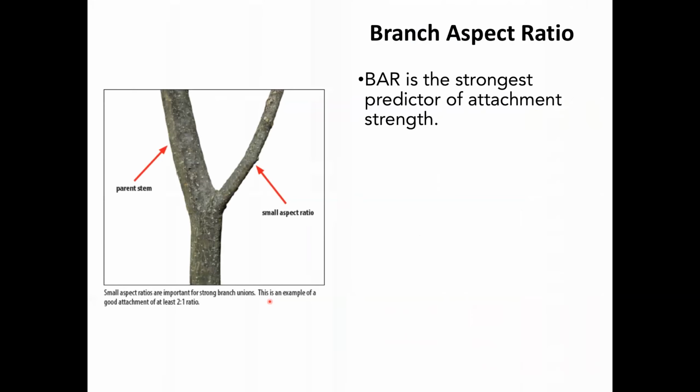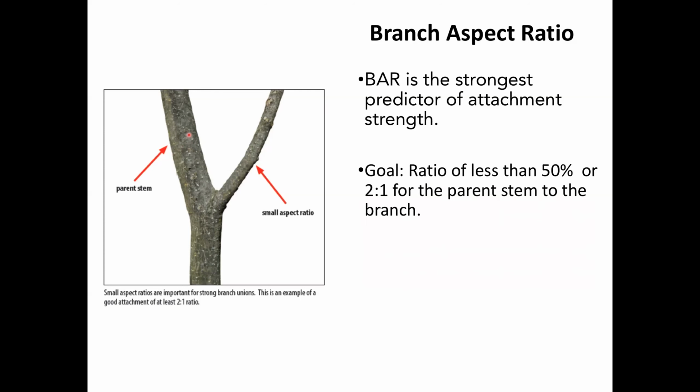Now, I mentioned earlier a little bit about branch aspect ratio regarding branch attachment strength. In the field, we need to consider the strength of those codominant stems and attachments where the branch diameter is much larger than the supporting parent stem. That's when we have the greater likelihood of failure. So our goal is to have a 2-to-1 ratio of the parent branch to the tertiary branch.